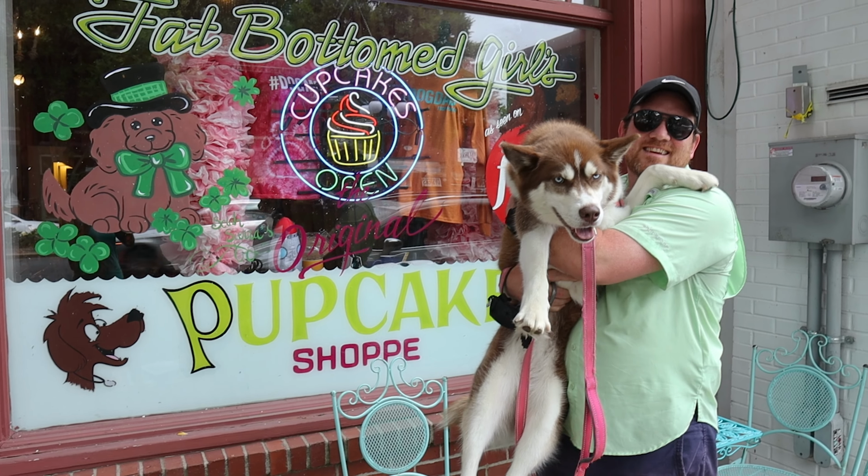2 minutes into this hike and there's already incredible views. World's best strawberry cake. This is a Lilly cake.